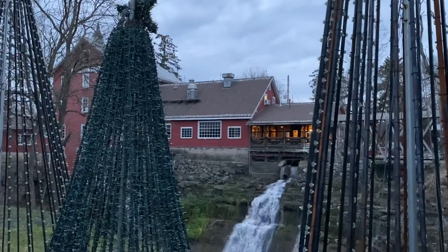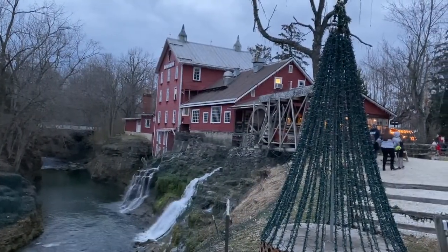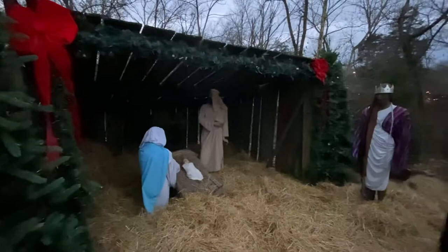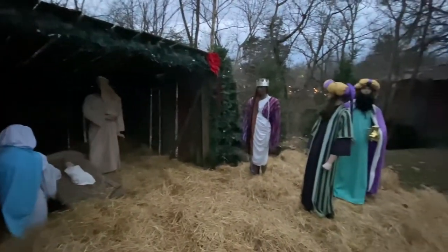Okay, enough of the Santa Museum. We'll take a quick look at what it looks like before they turn on the lights. Got about half an hour, 45 minutes. And the strange thing about this little display, it reminds me of no one that I know.